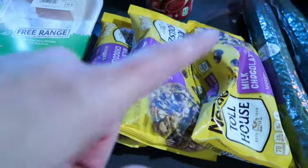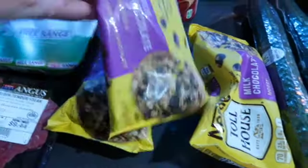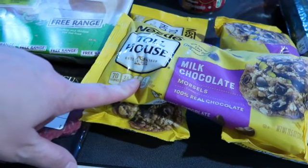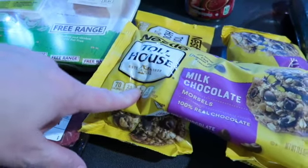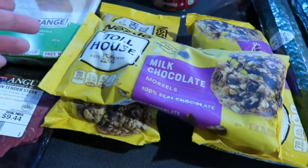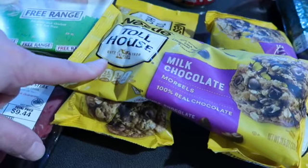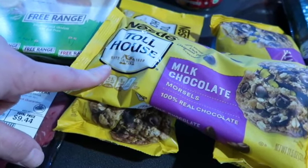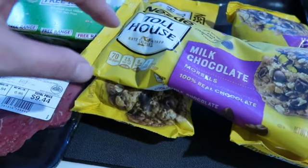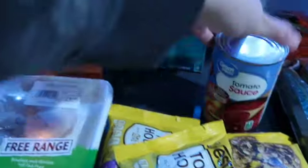I got 3 bags of the Toll House milk chocolate chips. Our church youth group did a chocolate covered bacon fundraiser for Christmas time, and it was so good, so I'm gonna try and make it. So I think they just melted the chocolate chips and dipped the bacon like after the bacon was cooked, and then they drizzled it with white chocolate. It was super good, so we're gonna try and make that. A can of tomato sauce.